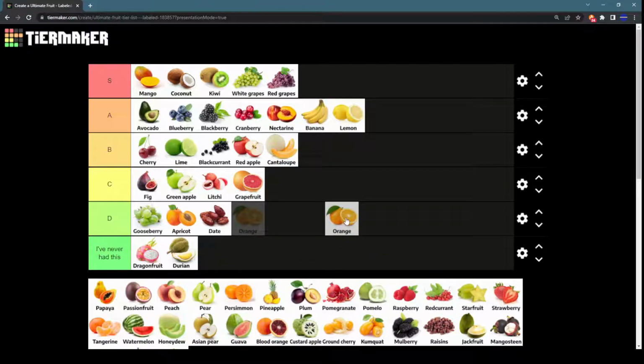Orange. Give me a second, guys. Sorry about that, everyone. My order of a Mongolian child came. Anyway, orange. Where do I put orange?